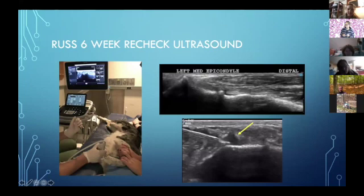Unfortunately, that was not successful. We tried to be conservative, but we ended up having to do something. So again, we ultrasounded. That's the image you can see here. So here's sort of our elbow, distal meaning closer to the toes. This is our epicondyle, and this little bump, not normal.